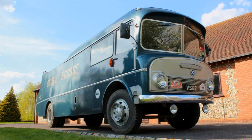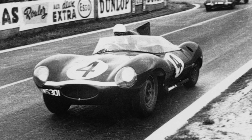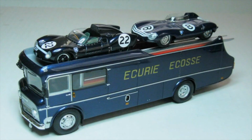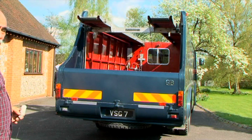This next story is about a unique transporter we saw in the UK. Ecurie Ecosse is French for Team Scotland and was a motor racing team from Scotland. The team was founded in 1952 by David Murray and mechanic Wilkie Wilkinson. This unique transporter was purpose-built and fitted with a TS3 engine. The Ecurie Ecosse team raced mainly Jags, and our host Dick Skipworth and his son Chris talked to me about this very unique and very famous transporter. In fact, they even sold models of it and the Jag to go with it. So let's talk to Chris and Dick.